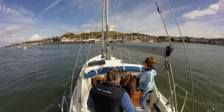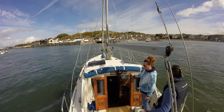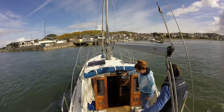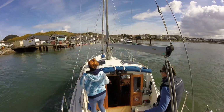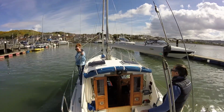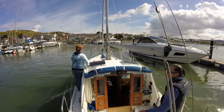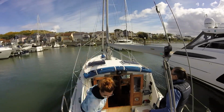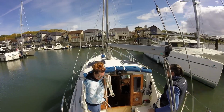We've called the marina up and they've given us the all clear to come in. We have to ferry glide over to the marina because of the incoming tides being so quick until we get to the gate where we can actually straighten up. Lisa gets the bow line ready and the stern line and gets ready to jump ashore for me when we get round to the finger.